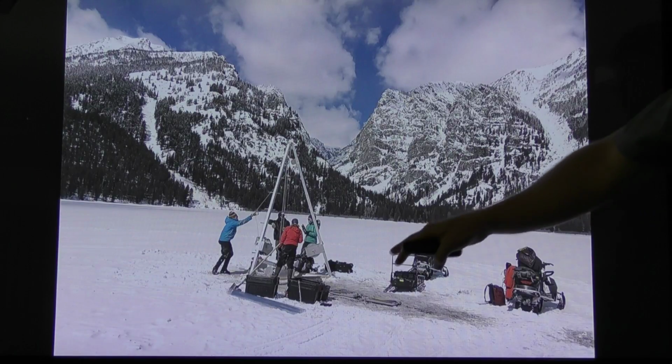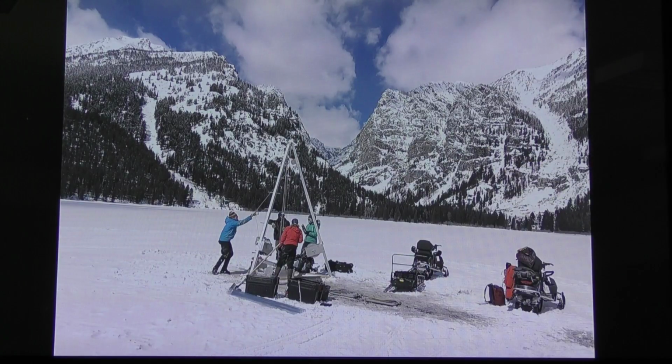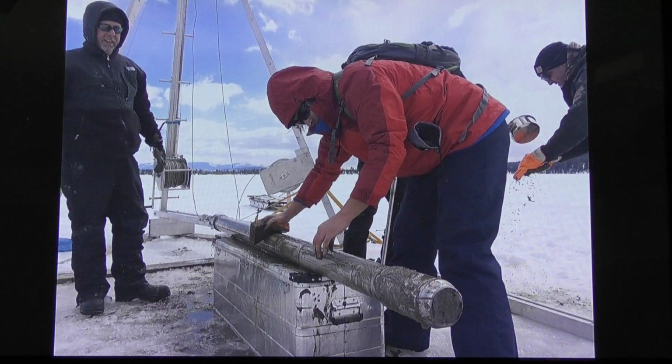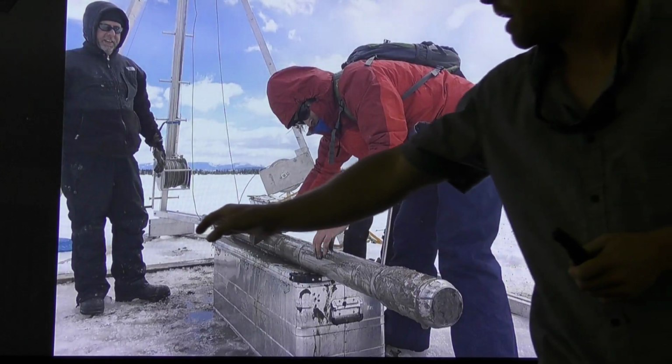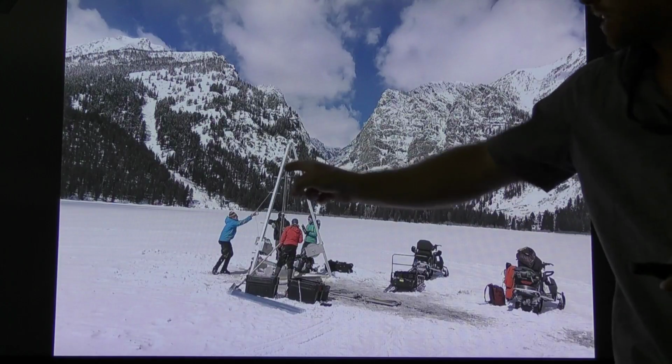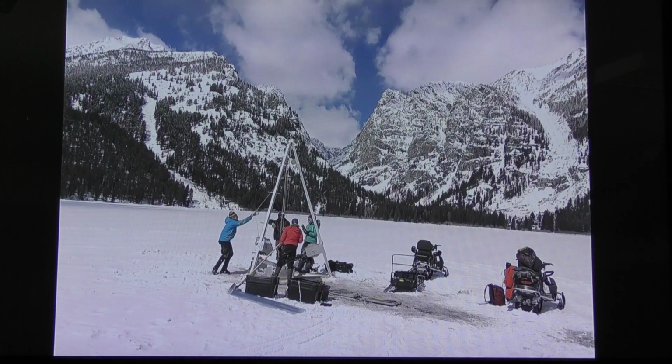Here's us coring on Phelps Lake this past March. Both of these systems in these deep lakes require the deployment of a long tube on cables down to the bottom of the lake. So we'll auger a hole through the lake ice and lower a long tube down to the bottom, and then hammer that tube through the mud, basically just by attaching a heavy weight to the top of it that's attached to ropes or cables that go up to the top of the tripod, and then pulling down and letting go multiple times, thousands of times, and hammering that tube down into the mud.